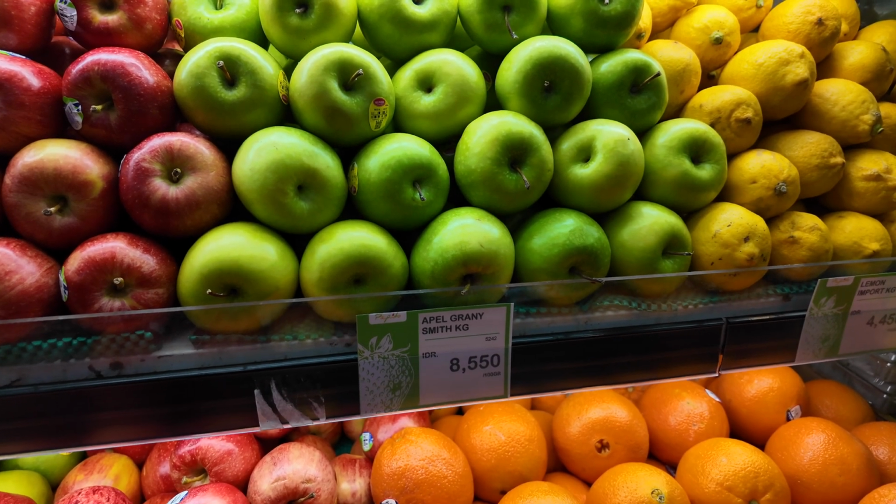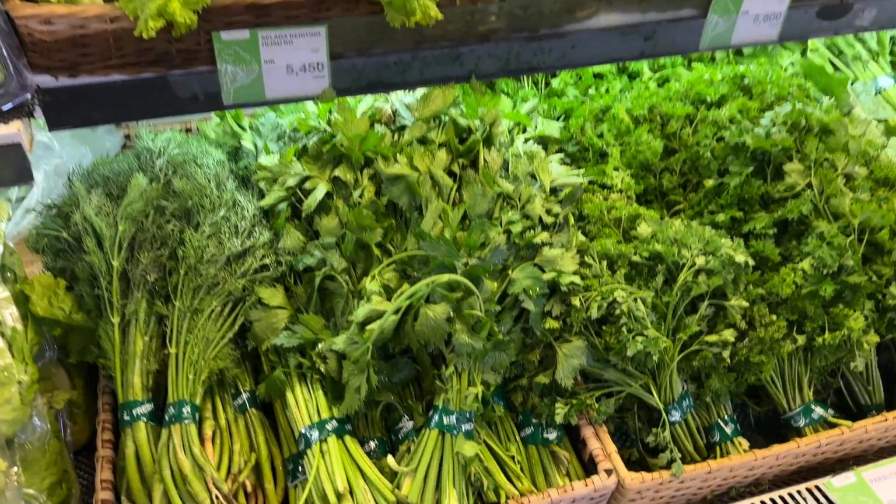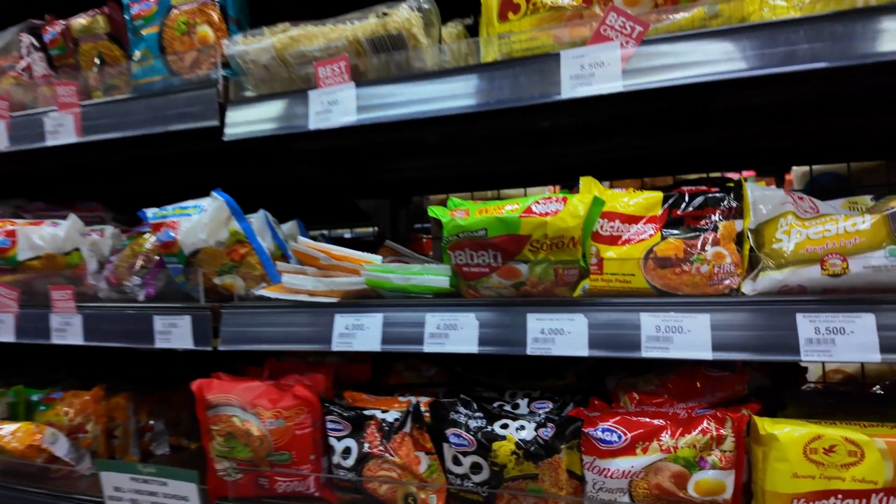Even local products don't always come out cheaper. If you go to the market, buy vegetables, rice, eggs, and try to make a full meal, the cost is often the same as just grabbing something at a warung.